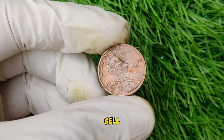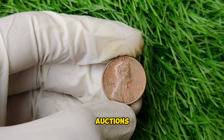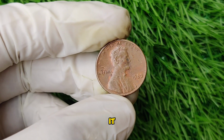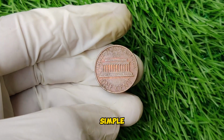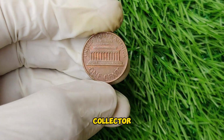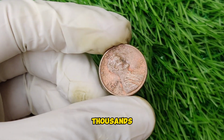If you're planning to sell a high-grade or error penny, consider selling through reputable auction houses like Heritage Auctions. These platforms often attract serious collectors willing to pay top dollar. And there you have it, folks. The 1980 Lincoln penny, a simple coin with a fascinating history and incredible value potential. Whether you're a seasoned collector or just starting out, always keep an eye on your pennies. You never know when one might be worth thousands.